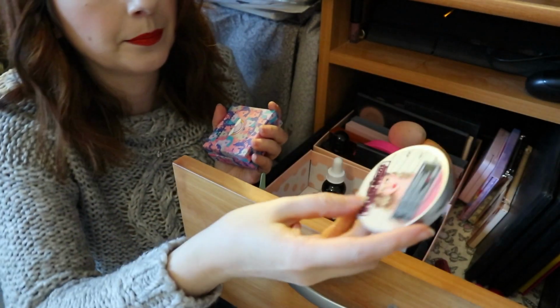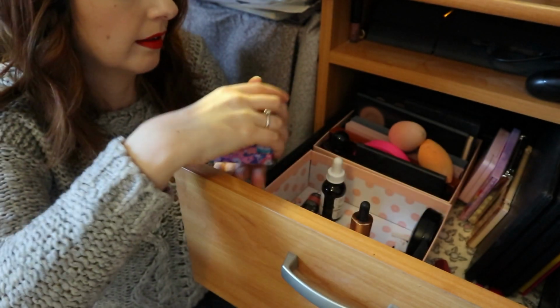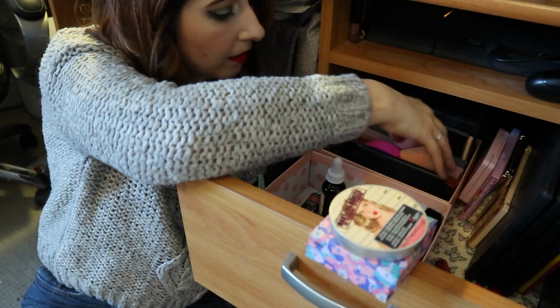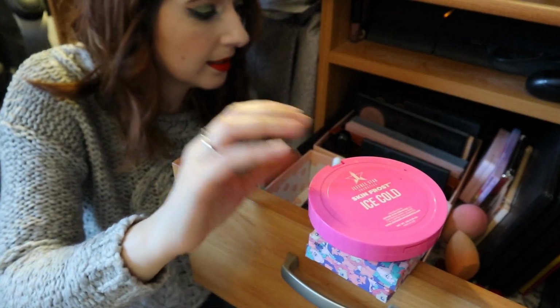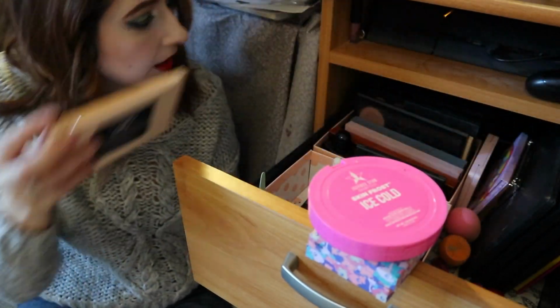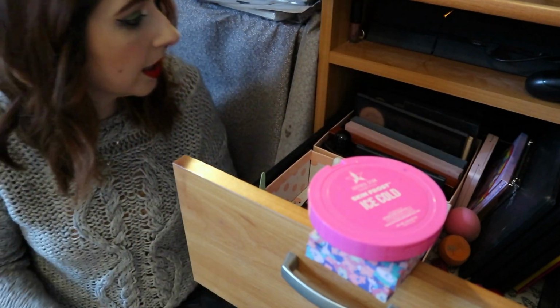I've got a Mary Lou Luminizer from theBalm, which is my go-to highlighter. That is not going anywhere. I have got a Jeffree Star Skin Frost. That is staying. In fact, I don't think I've got any highlighters that I want to get rid of. My Sophie palette, absolutely love that for highlighting.